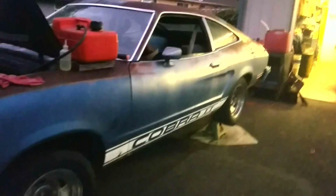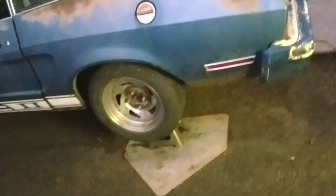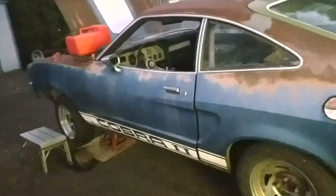Trying to get this thing off the jack stands. Get it mobile again. It used to be mobile. And I couldn't remember, pretty sure it had an issue with the ignition switch. So I faintly remember having to jiggle that thing to keep it running once you get started. I don't know for sure. But yep, a little bit closer.